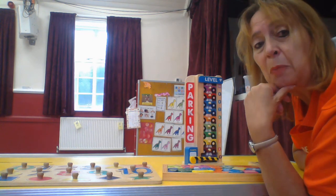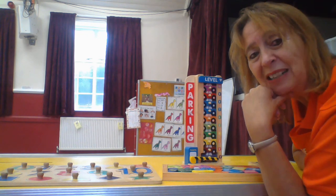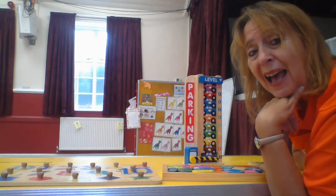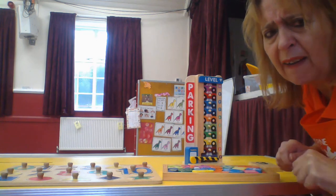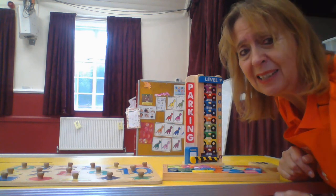And what's important is that we have a go and that we see how we get on and that we learn to be comfortable with numbers and shapes and not scared by them, because shapes are really important. How would you drive if your car didn't have round wheels? So important.